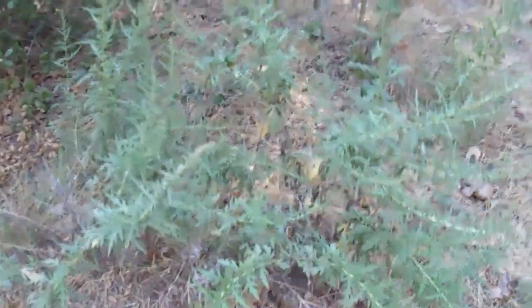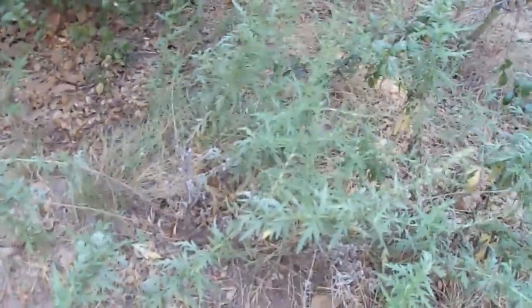Again, don't be surprised if it looks like it's dying during the winter. It might be dying back to its root, and in the spring new shoots will come out from the roots, so don't be alarmed if you do decide to grow this plant.